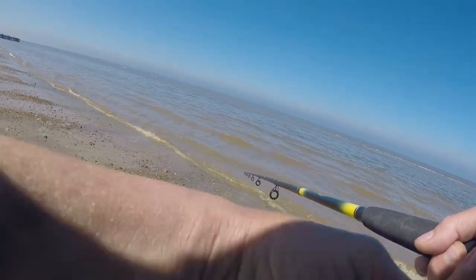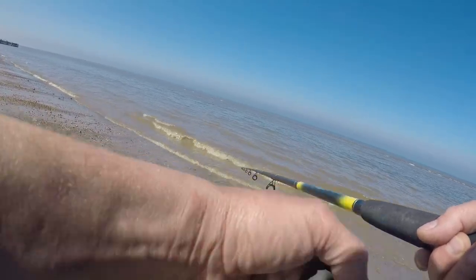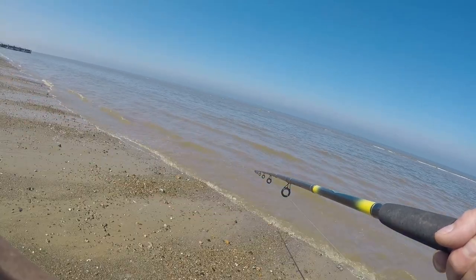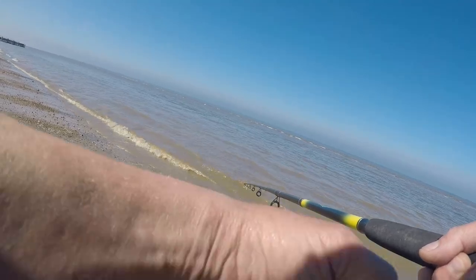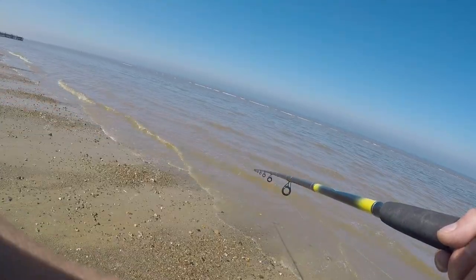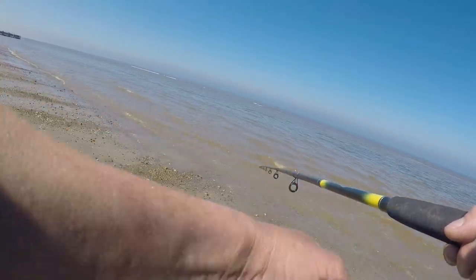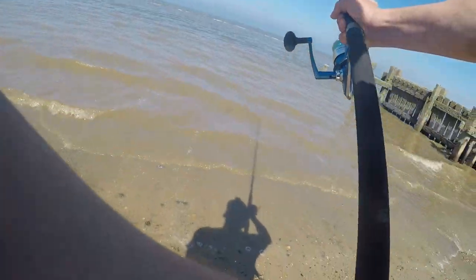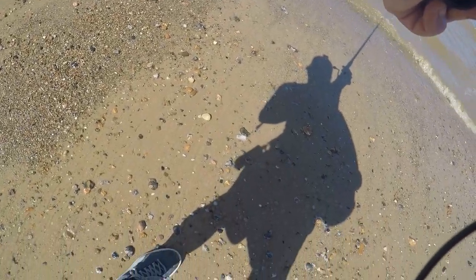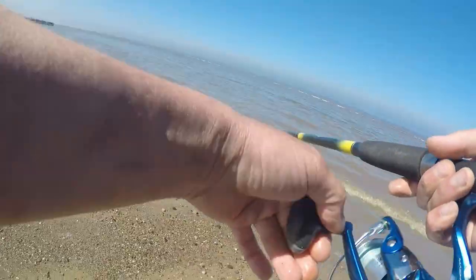If I can get near those breakers, it'd be cool. I have brought some mackerel feathers with me, and I brought a couple of weights, 1¾ ounce, 1¼, and 2 ounce bombs. I'll get a little bit more distance. This is casting a lot better today. No wind. Wasn't getting this distance the other day, not at all.